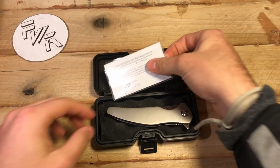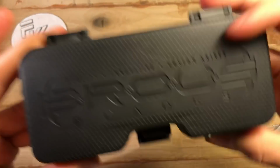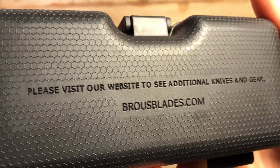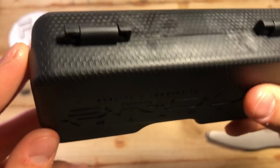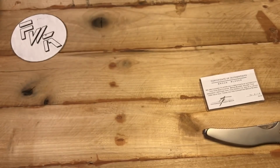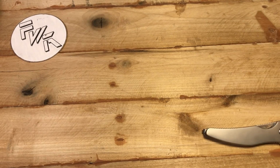Once you open this Pelican style case, you're going to see these two items. Let me go over the case real quick, which I think is pretty cool. I had no idea that these shipped with these. You can see here it says, "Please visit our website to see additional knives and gear, browseblades.com." There's a honeycomb hexagon pattern all over this. It's kind of like a mini little Pelican case, a nice touch from a pretty high quality knife manufacturer, if my information is correct.